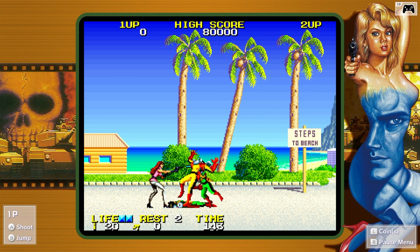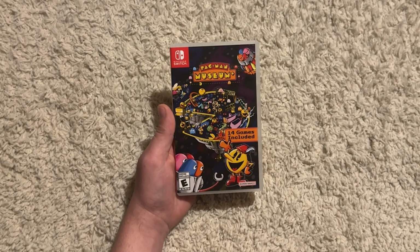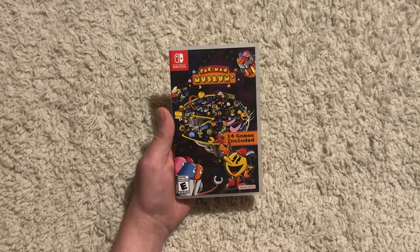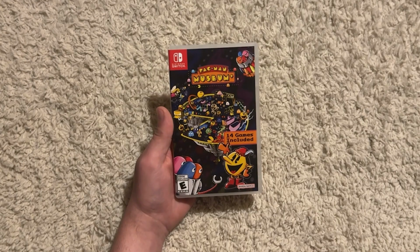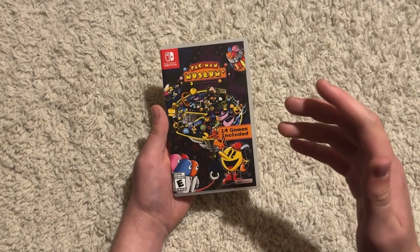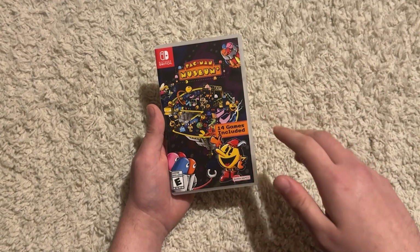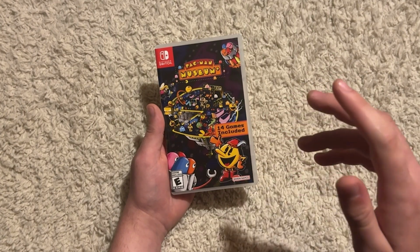Later down the line, in 2022, Namco released Pac-Man Museum Plus for the Nintendo Switch, Xbox One, and PlayStation 4. It was a spiritual successor to Pac-Man Museum on the Xbox Live Arcade and PSN. It features 14 different Pac-Man games.